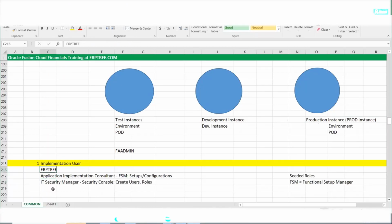If you have access to say IT security manager, you can create users and you can assign the roles. If you have access to application implementation consultant role, you can get access to FSM and you can do the setups. This is what we have to understand. There are a few more points which you have to understand related to implementation user, how to set the password policy or user creation rules. And there are a few other relevant points also. We will discuss all those. For now, this is what we have to understand.